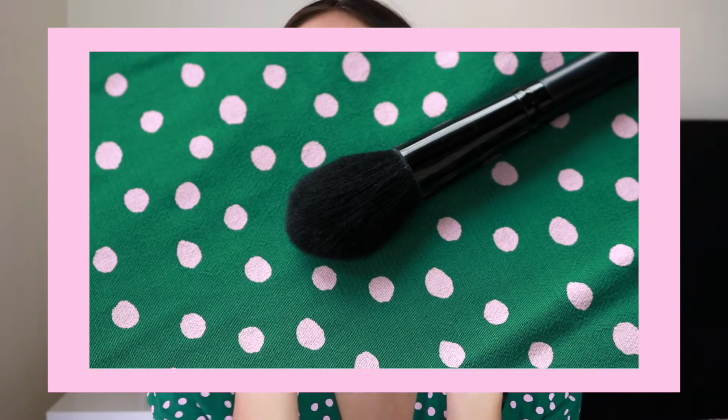For powder, I used to go in with big brushes, but now I like to be more strategic about my powdering, so I like to use the e.l.f. blush brush. e.l.f. makes insane brushes, and I love this one with my whole heart. It's supposed to be for blush, and you could totally use it for that, but I love to use it to powder my under eyes and my T-zone. I can use it to powder my whole face, and this will just deposit the powder in an even way.